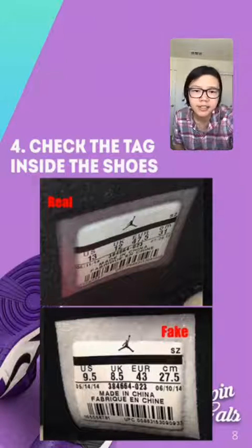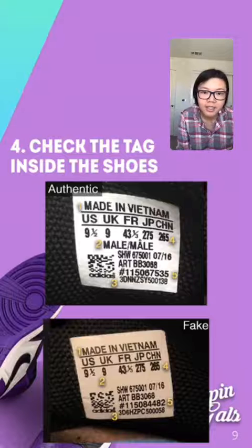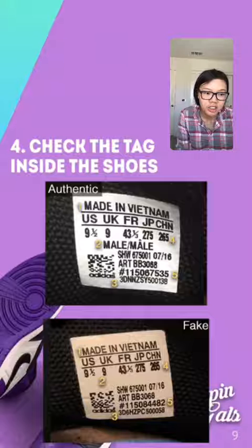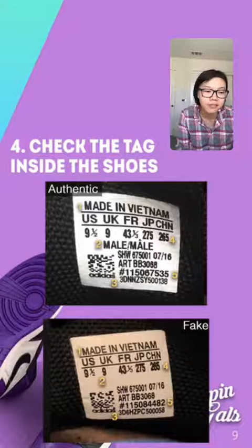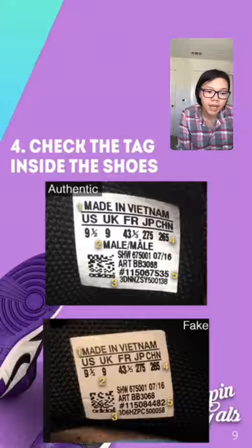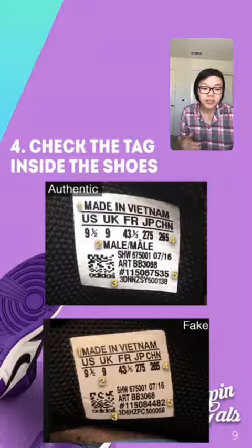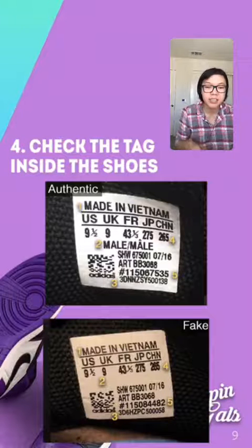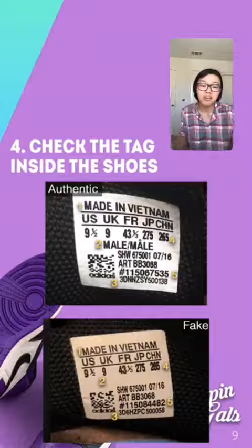So here is another example of a fake label on Nikes. On top would be the authentic version, and on the bottom would be the fake version. So it's missing quite a bit of information on the bottom, and like I said, go to that website, thesneakerdatabase.com, put in the model number, and it'll tell you all the information.